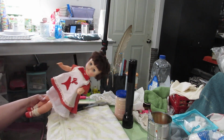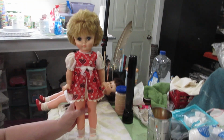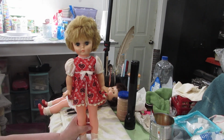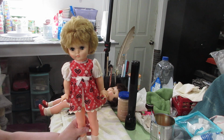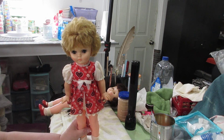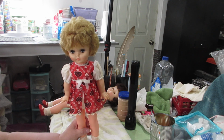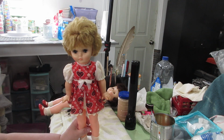Okay, let's go to the next doll that I won. Let's go to this one. This one here is a Star doll made in Toronto, Ontario, Canada. The company began in 1952 in Toronto. But in the 1970s, I think it says here, the Good Time Toy Company took over. Now, Good Time Toy Company, boy, I'd say that a lot.